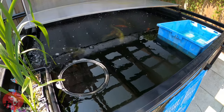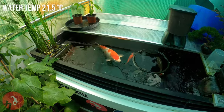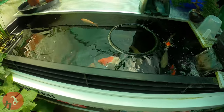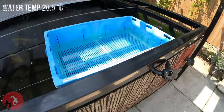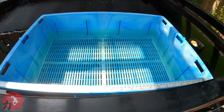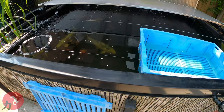Really do appreciate you new people, and for those of you who don't know, I bought this Kohaku way back in February. It's now June the 24th, 2020, so it's been in here about four and a little bit months, and it's done really well. It's grown really well, actually. I can't believe it myself, but it's got wider than it's got longer.